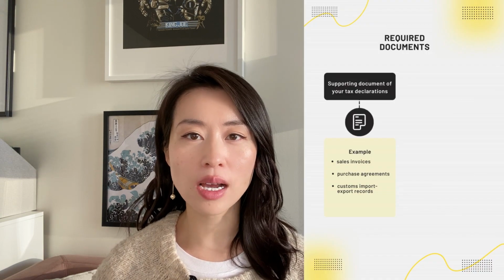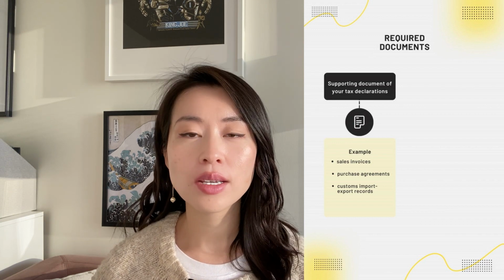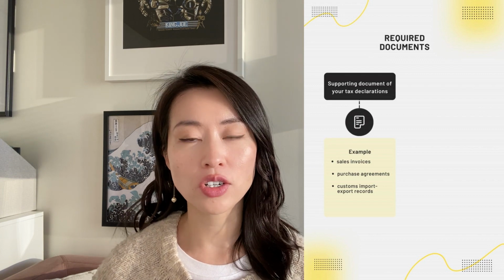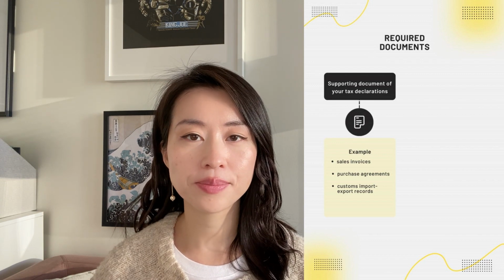So what kind of documents do we need to keep for tax purposes? Well, there are 2 types of them. First type is the supporting documents of your tax declarations. These supporting documents include sales invoices, purchase agreements, and import-export customs records. These documents provide vital information about our sales and expenses.